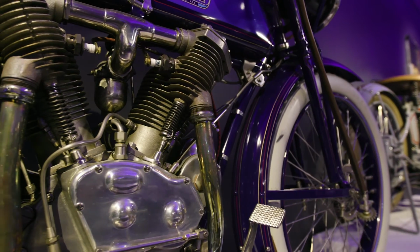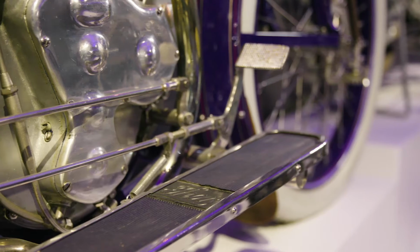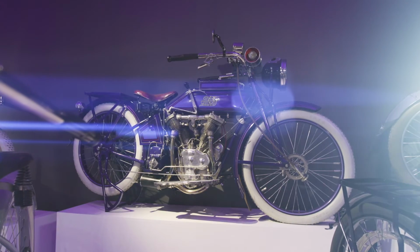It's a beautiful motor, it's quite reliable and very fast. They did a lot of racing, and the MC collection says that it was one of the most complicated restorations they'd ever done because Thors are very rare.